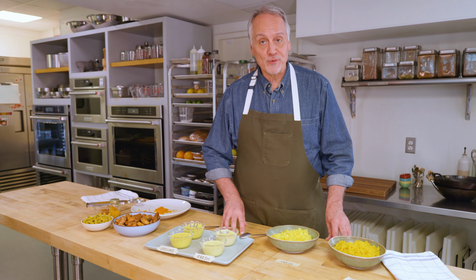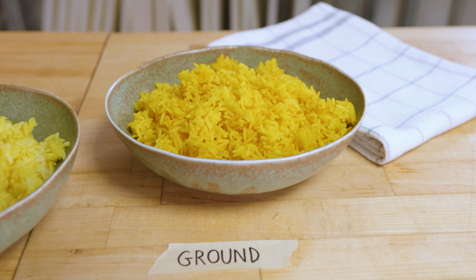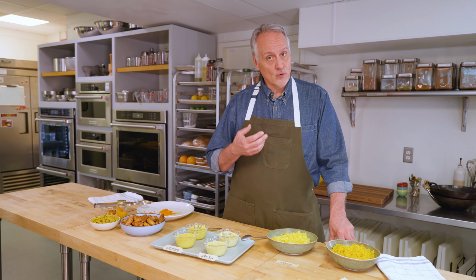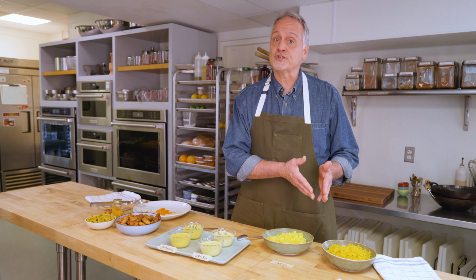So when you want to use turmeric in your cooking, we found the ground dried to be the best for savory applications. For soups, for stews, for rice dishes, it's perfect for that. For sweeter applications and creamy things like drinks, the fresh is the way to go. However, if you do have fresh, by all means cook with it. You're just going to need about 3 times the amount of fresh turmeric grated as you use of the ground dried.